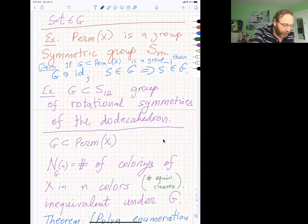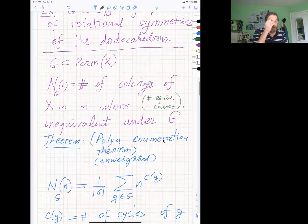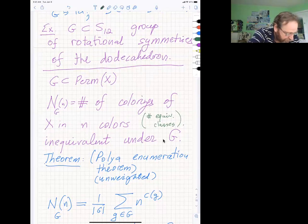And this mess is sorted out by a remarkable theorem, which is called the Pólya enumeration theorem. That's one of the most important theorems in enumerative combinatorics. It gives a very simple formula for this number N_G of n. It says that N_G of n is equal to the following thing. So we take the sum.